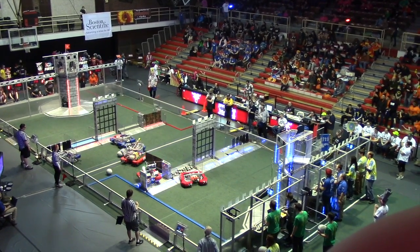When you are at a competition, you gain points into a ranking system, which ranks all of the teams at the competition. And then the top 8 teams each pick 2 teams to go with them to the next round, which is the eliminations. And then those are played best 2 out of 3.